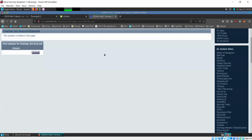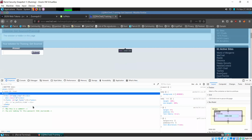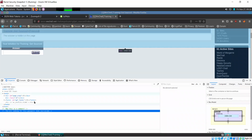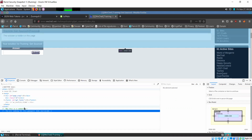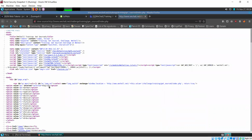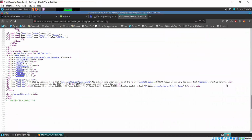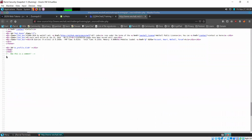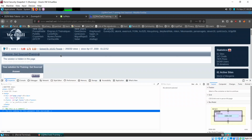Okay, rather than this, I think we could just use this inspector. So the password is present in this case. The direct source code is not showing it anywhere. If I look at the source code, if you look at view page source, the actual comment is below this. So it is visible with this inspector.